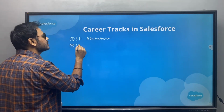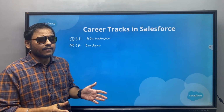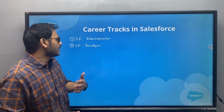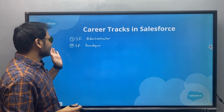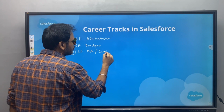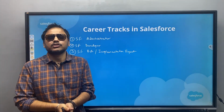The second one is a Salesforce developer. If you have some knowledge of coding, or if you have already done coding earlier, let's say if you are from a Java or C++ kind of background, or maybe you have done front-end development earlier, you can plan to get into Salesforce as a Salesforce developer. This can be the right role for you. Salesforce business analyst or an implementation expert, you can consider this one.